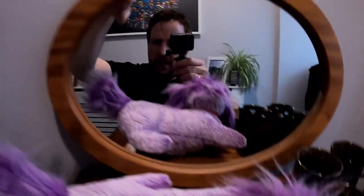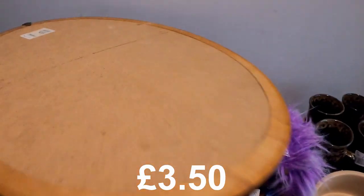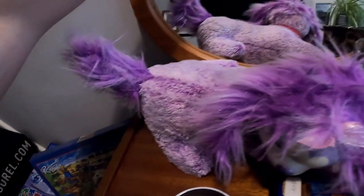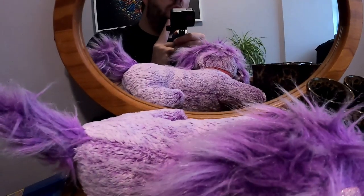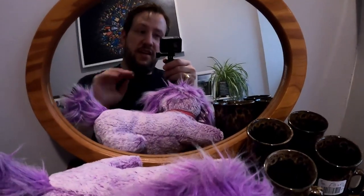My partner picked this up. I can't actually remember how much this was, and she's not here at the moment to ask. The price tag's not on it now. I don't think it was a lot. Is it £3, maybe five? Not sure, and I'm not sure either how much this is going to go for, but when you're picking these things up for so cheap, it's got to be worth it, hasn't it?